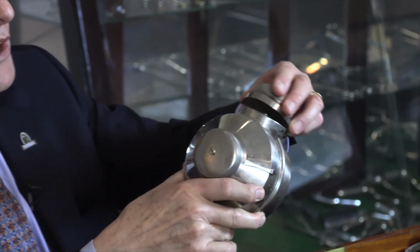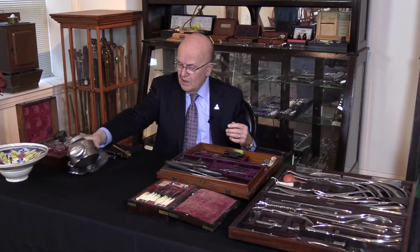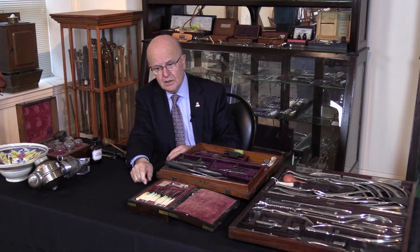That was a big breakthrough. It took away the pain. However, ether is not safe. Ether can cause cardiac arrest, arrhythmias, and the death percentage was high.